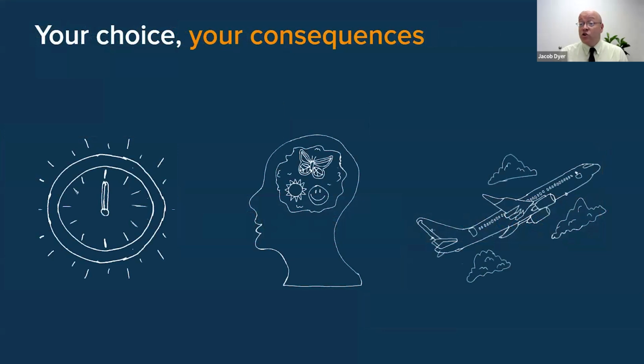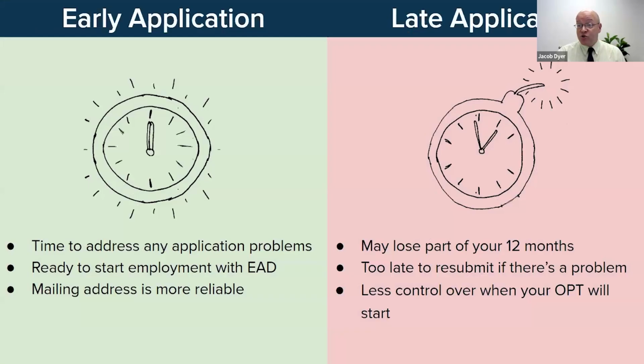So, your choice. This is the main and most important decision that you're making when you're applying for OPT: choosing this start date. You have to choose it. It's what we enter into this recommendation I-20, the OPT recommendation I-20. You decide what date you want us to enter into the system, into the database. We do that, and we send that to you, the digital copy with that date on it, and that's what is used to give you your EAD. So again, your choice, your consequences.